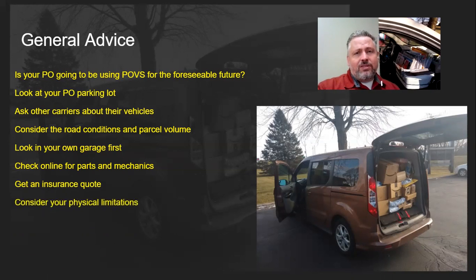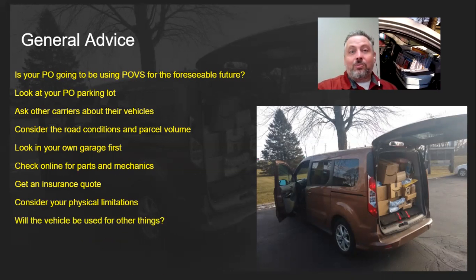And then consider your own physical limitations. If you're a smaller person with shorter arms, you might not be able to straddle or drive from the middle. You might need to have a factory right-hand drive if you're not a very big person. Also, straddling, like if you're an older guy like me, stretching your leg over a small console to operate the pedals, that might be a lot if you're an older person. So just things like that. What's going to work for you? If you're young with really long arms, you're probably fine with whatever you do. All right. And then will the vehicle be used for other things?